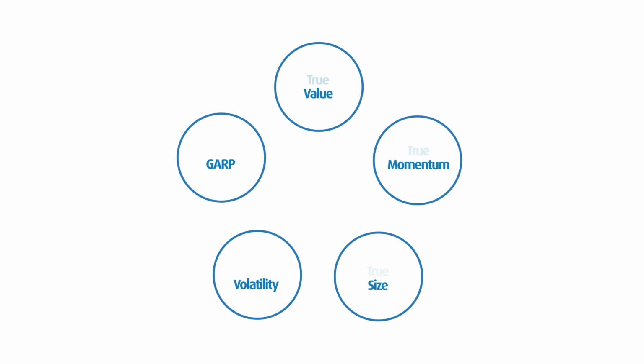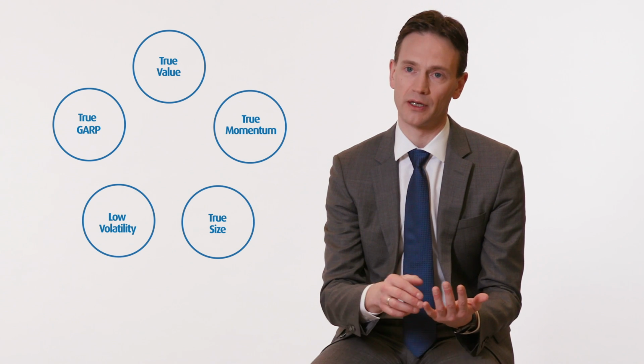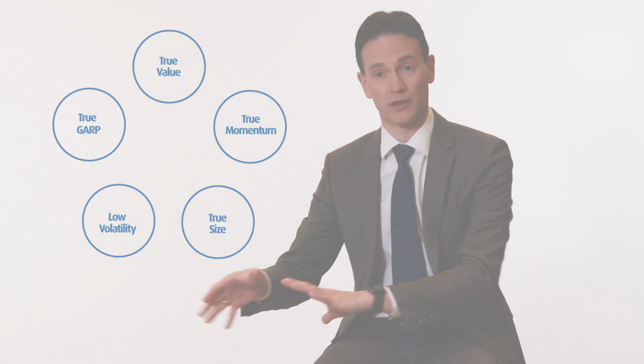True value, true momentum, true size, low volatility, and something we call true GARP, where GARP stands for growth at a reasonable price, and where the GARP block is very much a combination of valuation, growth, and quality.